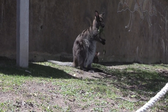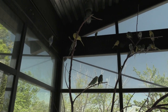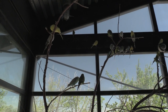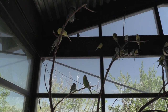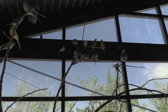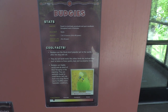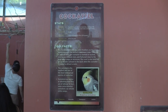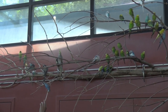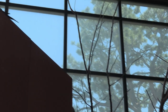Munch on some leaves. We got budgie buddies. I'm actually really surprised that this is open. But these are all different colored parakeets. One of the most popular pet bird species. We got budgies or parakeet, cockatiel, and princess parrot. There's some of the cockatiels I was looking for. Sorry, it's so loud in here.